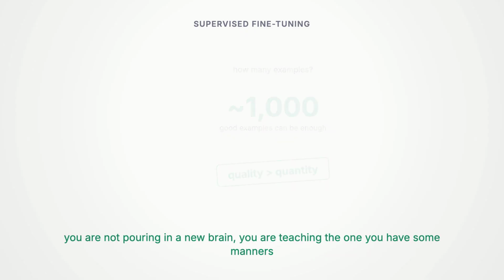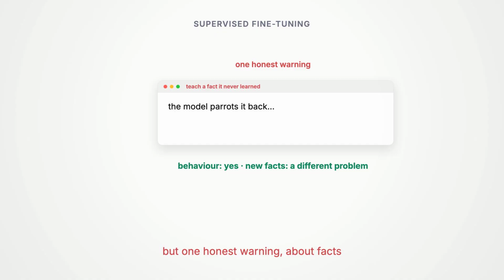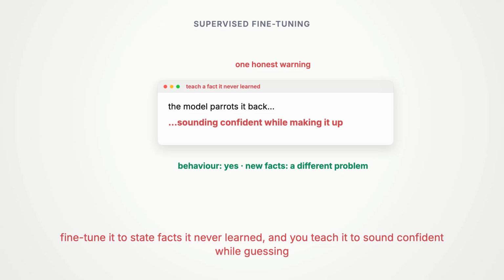But one honest warning. If you fine-tune the model to confidently state facts it never actually learned, you are not teaching it those facts. You are teaching it to sound confident while making things up. Behavior this teaches beautifully. New facts are a different problem.